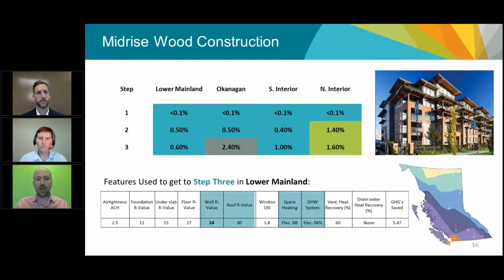And then we've got mid-rise wood construction. Again, really strong results throughout, the exception being the Okanagan here, where we're a little over 2%, but really good results even in the north here. The primary differences in that construction are we're going to see higher wall R values, very high roof R values in this one, and then a switch back over to electrically driven buildings. So we'll talk a little bit more about these results just in a second.